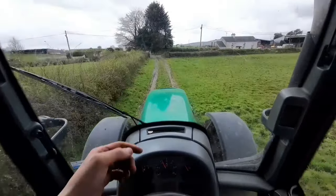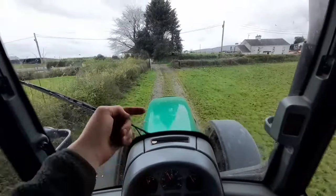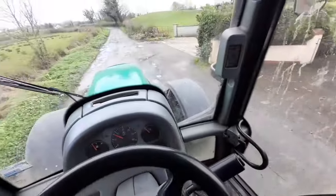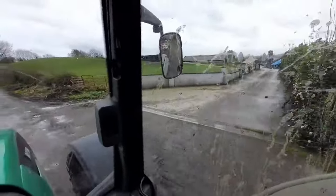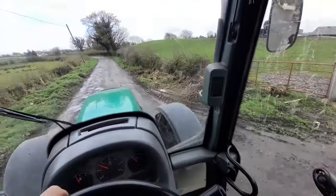So we have to go that way. But to do that, we're going to have to go to the yard, turn around in the yard, to then go that way. Yeah, pretty complex. So what I'm going to do is drive up here and reverse back into there. Hopefully, while recording.